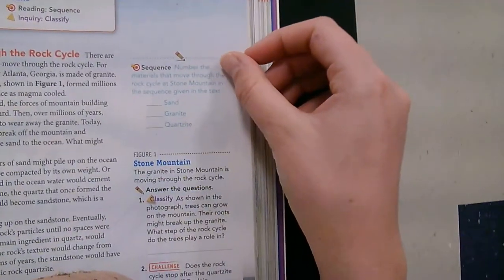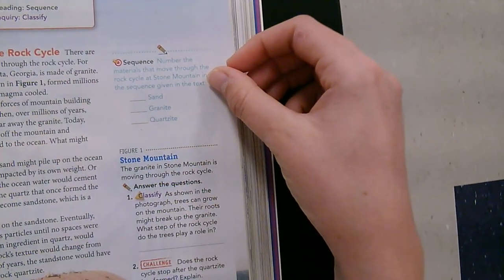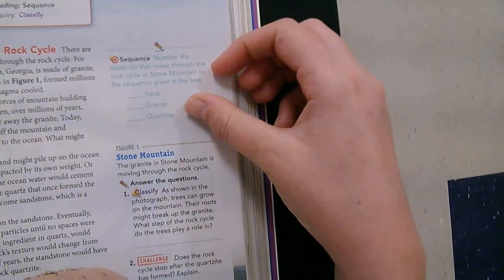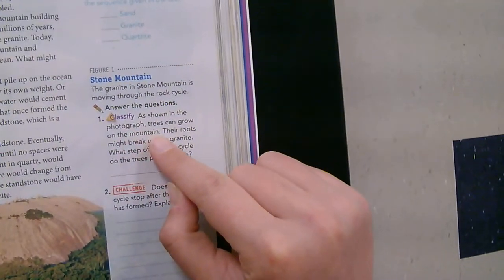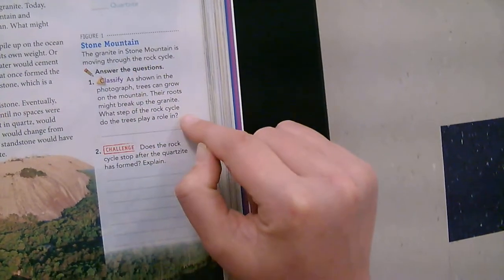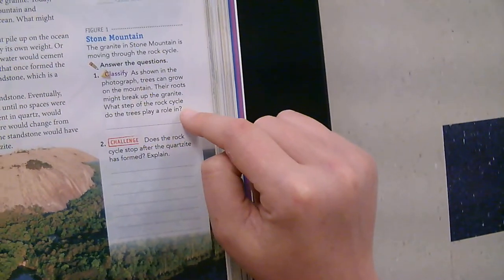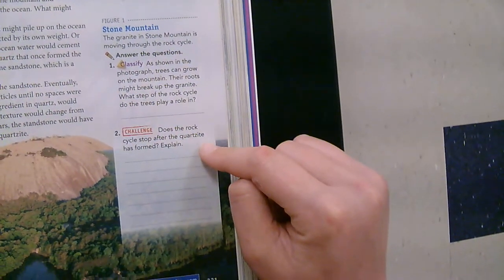Number the materials that move through the rock cycle at Stone Mountain in the sequence given in the text. So sand, granite, and quartzite. All right. As shown in the photograph, trees can grow on the mountain. Their roots might break up the granite. What step of the rock cycle do trees play a role in? And then, does the rock cycle stop after the quartzite has formed? Explain.